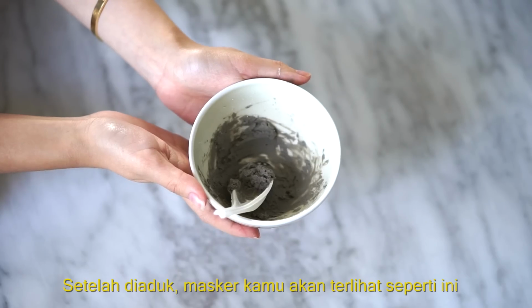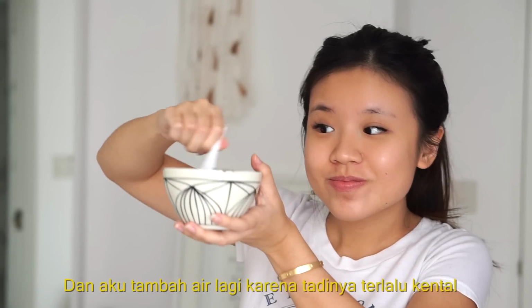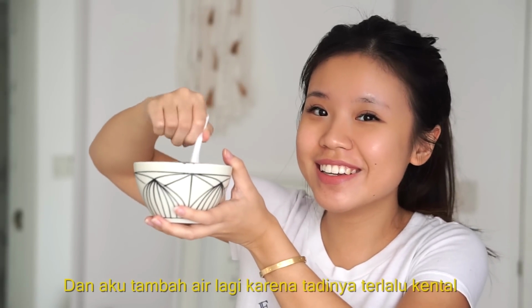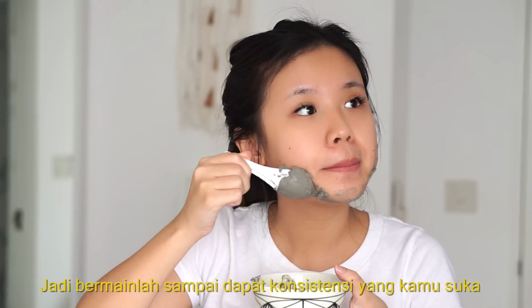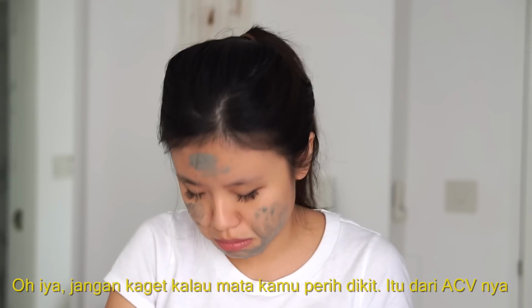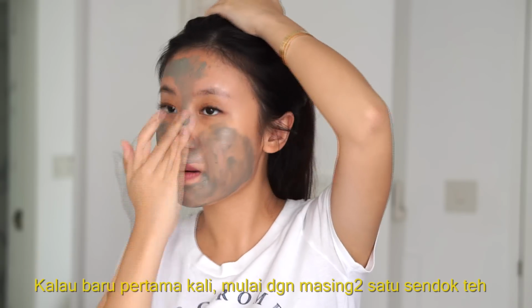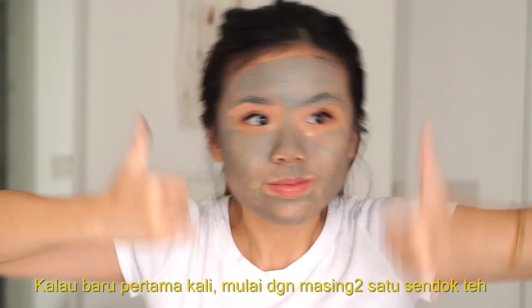After mixing, your mask should be a thick paste like so. And I actually added more water because I felt like it was a little bit too thick. So just play around with the formula and get the consistency that you like. Oh yeah, don't be alarmed if your eyes sting a little. It's just from the apple cider vinegar. As I said earlier, I recommend starting off with a small quantity, like maybe 1 teaspoon of each.